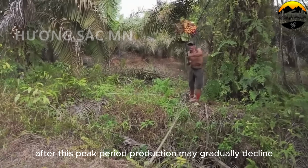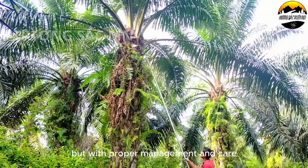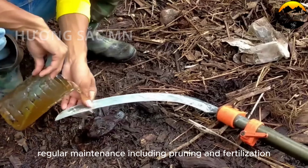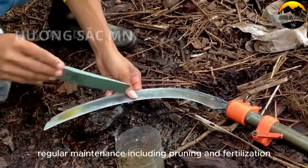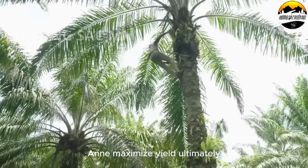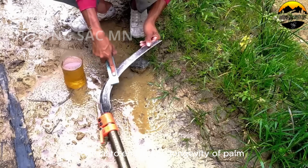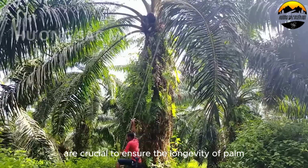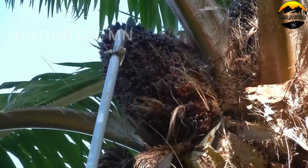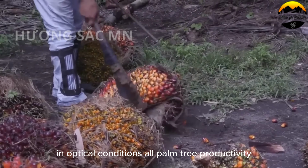After this peak period, production may gradually decline, but with proper management and care, the trees can continue to produce for many years. Regular maintenance, including pruning and fertilization, is essential to maintain healthy trees and maximize yield. Ultimately, sustainable practices in harvesting and replanting are crucial to ensure the longevity of palm oil plantations while minimizing environmental impacts. Can last anywhere from 25 to 30 years in optimal conditions.